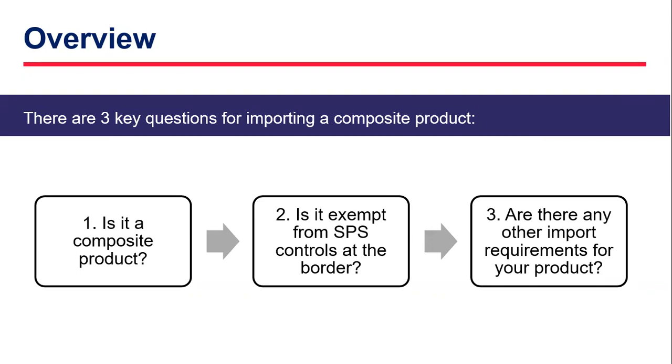Once that is determined, the second step is to establish if your product may be eligible to be exempt from SBS controls, meaning if your product is exempt, an export health certificate or pre-notification on IPAFFS will not be required, and from January 2022, your product will not need to enter through a designated border control post. The final step is to then check if there are other import requirements for your product, such as animal health, public health requirements, or other requirements.